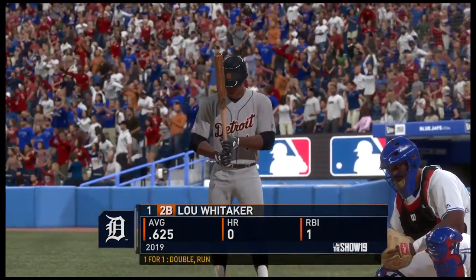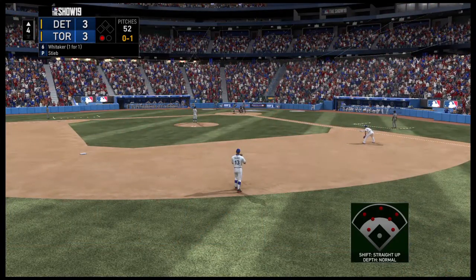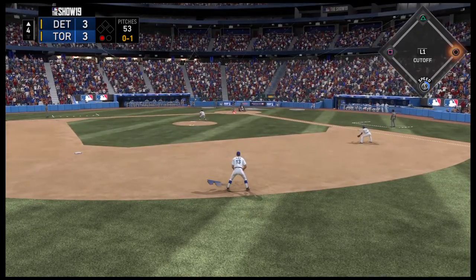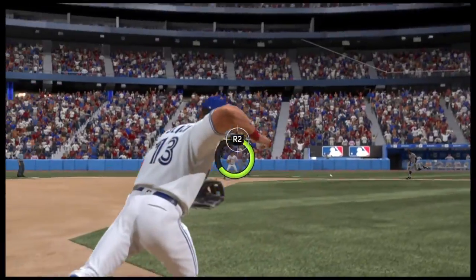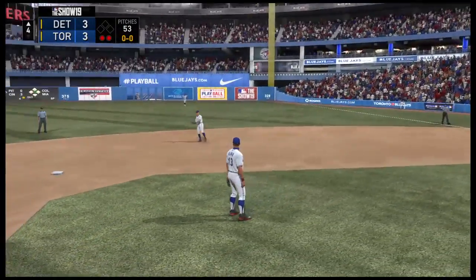Now in the box, Lou Whitaker. He'll try to follow up the double in his last at-bat with another big hit right here. Whitaker. A bouncer up the middle. And the off-balance throw gets him. Nice play for the out.